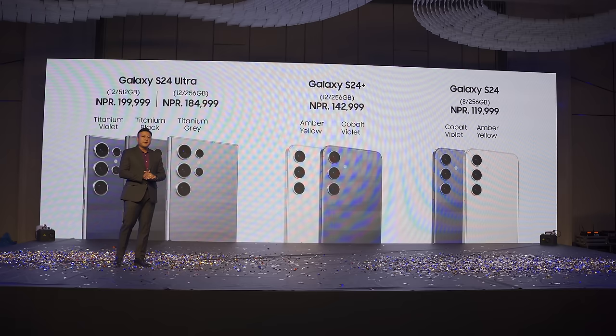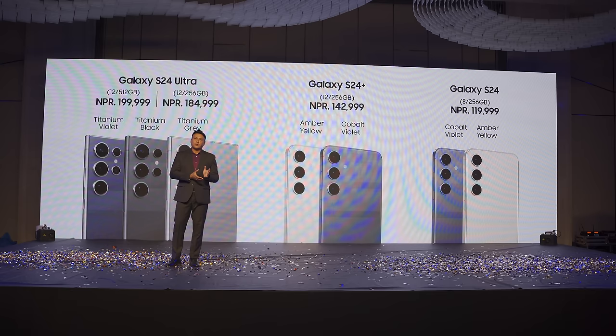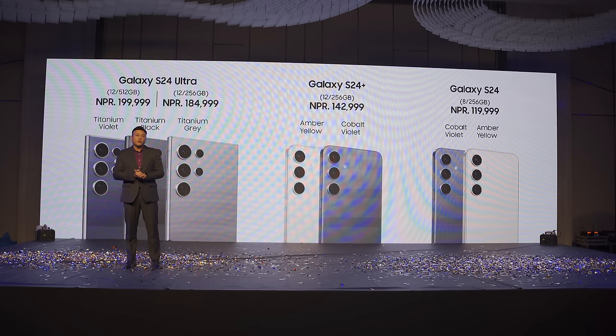And we announced the opening of pre-order last week, and we are overwhelmed with the love that the Nepalese consumers have shown to the S24 series. And we are happy to announce that it was the biggest pre-order yet for a Galaxy device, and for that matter, perhaps for any smartphone in Nepal.